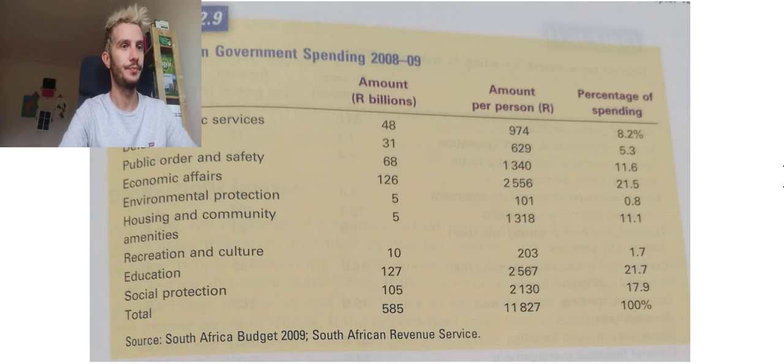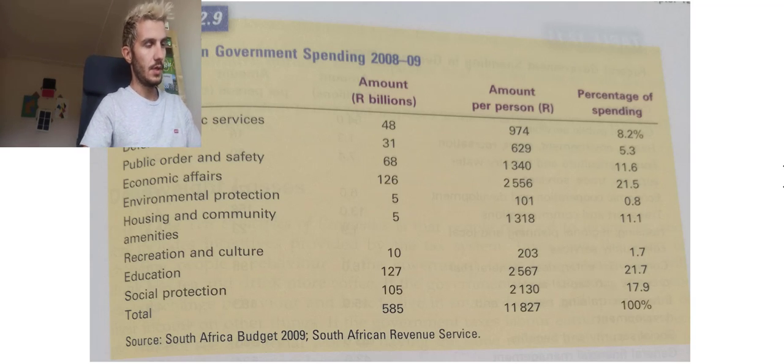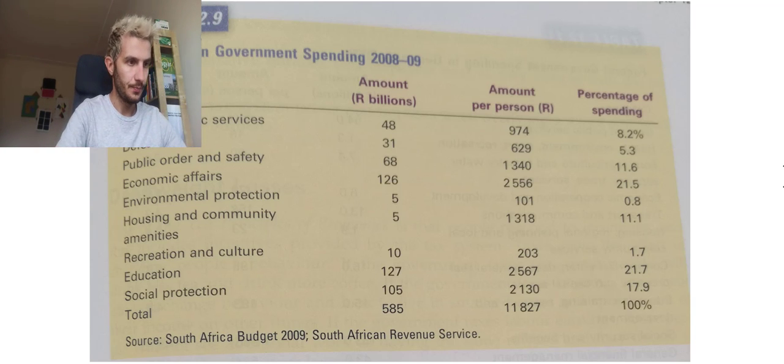And this is the 2008-2009 South African government spending. It's a bit old, but I think not so much has changed since then. It's only 12 years, and I expect that the overall picture will stay the same. So let's look a bit at the last column.